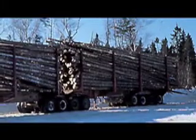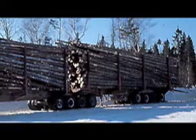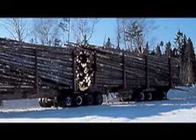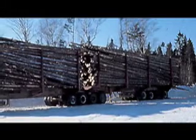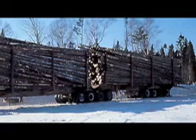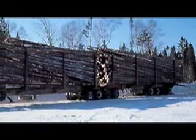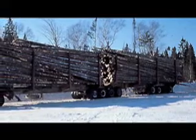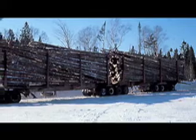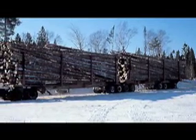This is a trailer, actually two connected together, which was tried, and these trucks are all off-highway loads, about 12 feet wide, and quite a scary thing to meet if you see it for the first time on the road. But it was the start of our tree-length system, which was much easier to handle.